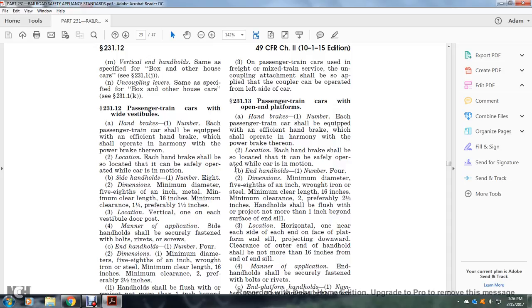B. The side handholds. 1. Number. 8. 2. The dimension. Minimum diameter 5/8 of an inch metal with a minimum clearance length of 16 inches. Minimum clearance 1 1/4 inches, preferably 1.5 inches. 3. Location. Vertical. One on each side of the vestibule door. 4. Manner of application. Side handholds securely fastened with bolts, rivets, and screws.